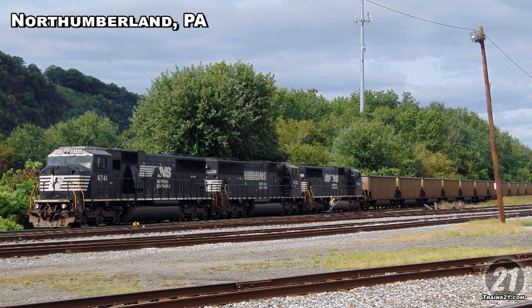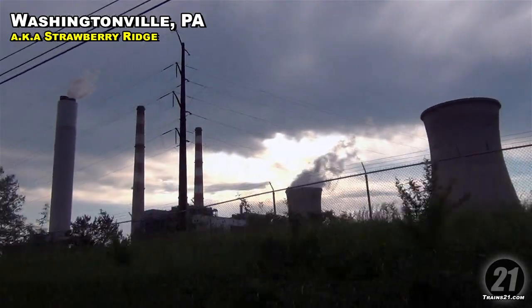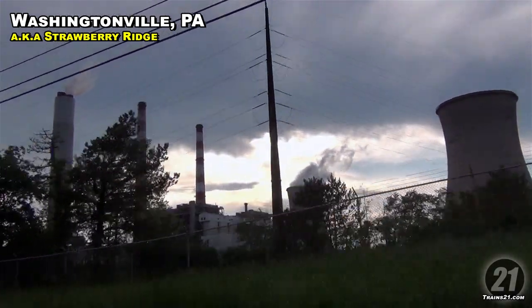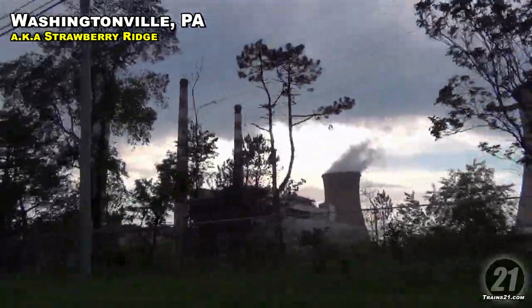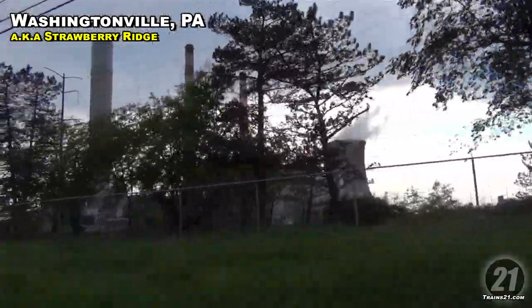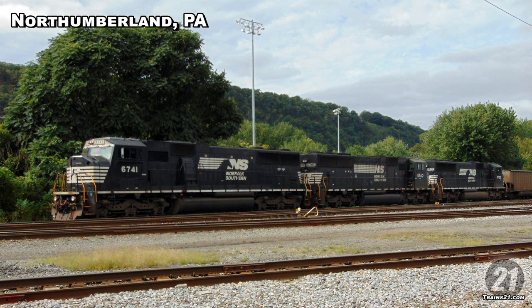Central Pennsylvania railroad history changed yet again as the first batch of new power for the coal trains to the Montour Steam Electric Station operated into the plant. Under the cover of darkness, the NS-7024, the NS-7033, and the NS-7025 pulled 130 cars of coal into the plant. These units replaced the ex-Conrail SD60Is that have held this assignment since the NS takeover.